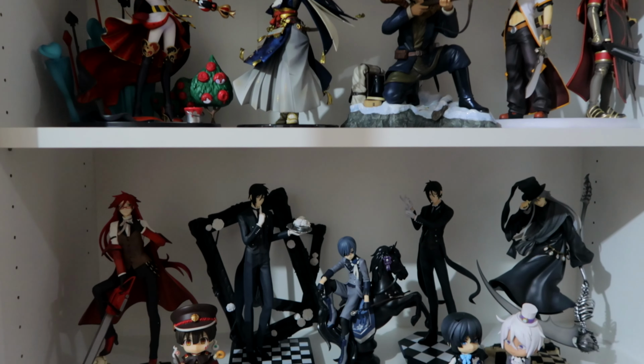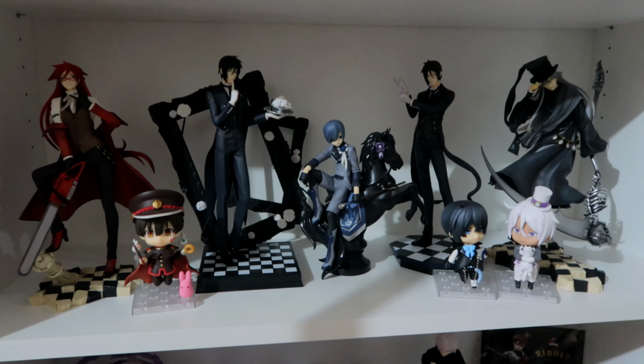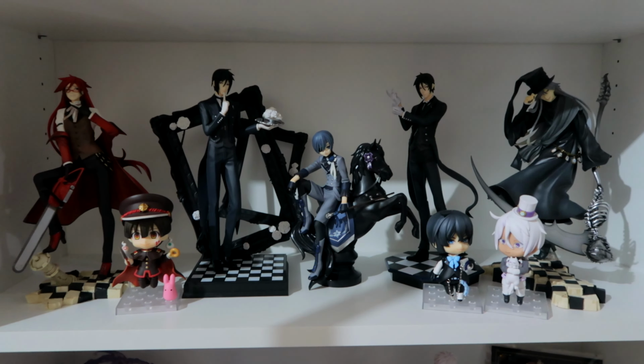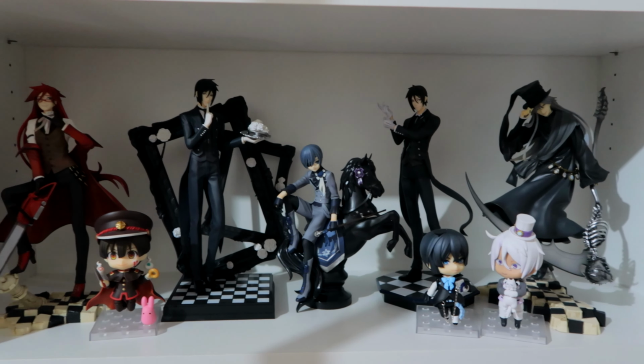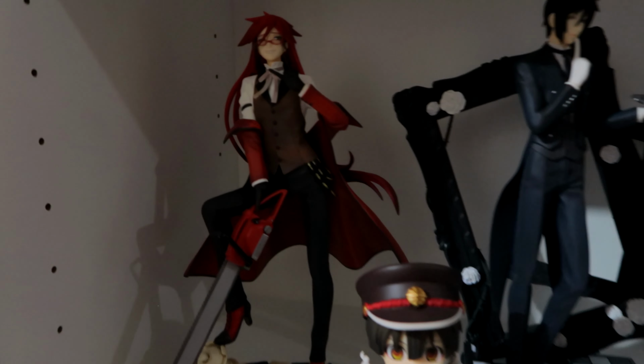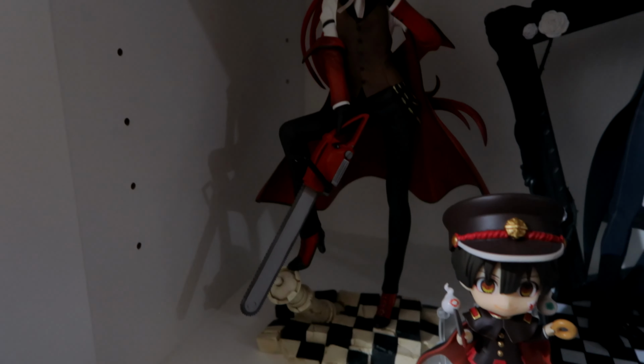And moving on to the third shelf, this is probably one of my favorite shelves in my entire collection. As you guys know, I am a huge Black Butler fan, so I just had to collect the entire Black Butler figure set by Kotobukiya. So we have Grell Sutcliff, one of my absolute holy grails. I'm so glad I have her.